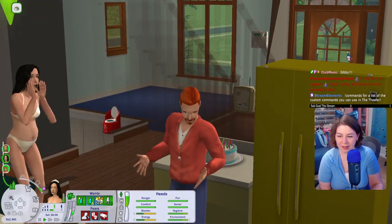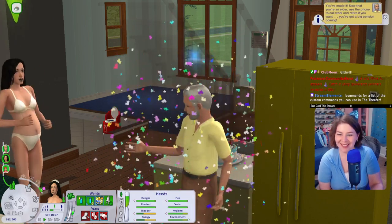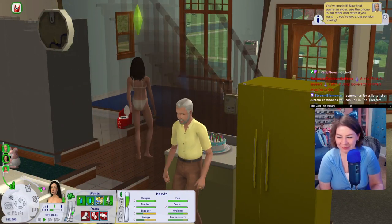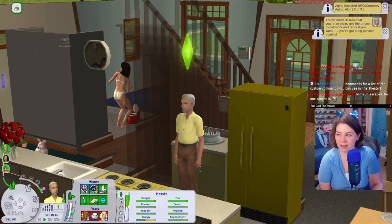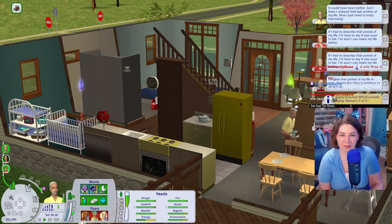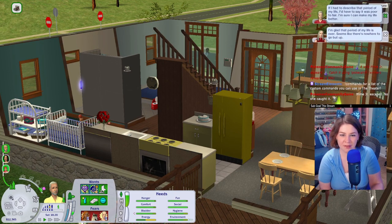Okay, let's see what kind of old person Daniel is. He looks the same, just with white hair. That's crazy. He looks the same. Okay. Oh, let's see who else. Yeah, let's age him up. Let's age up some Sims. Yep, Daniel's an elder now.